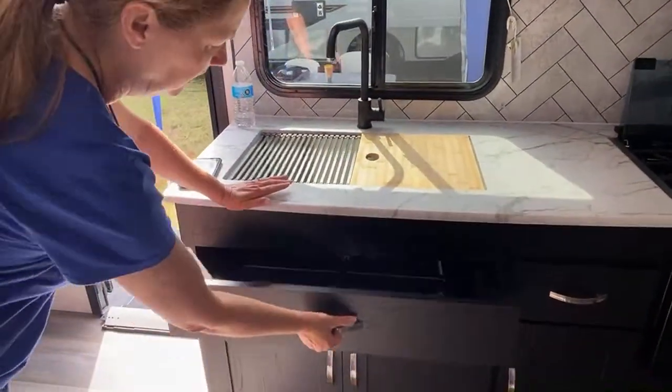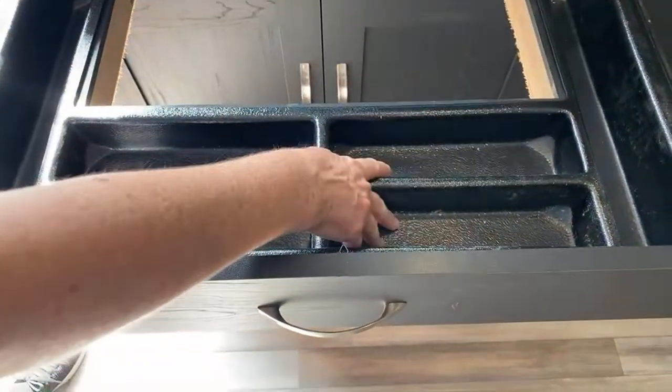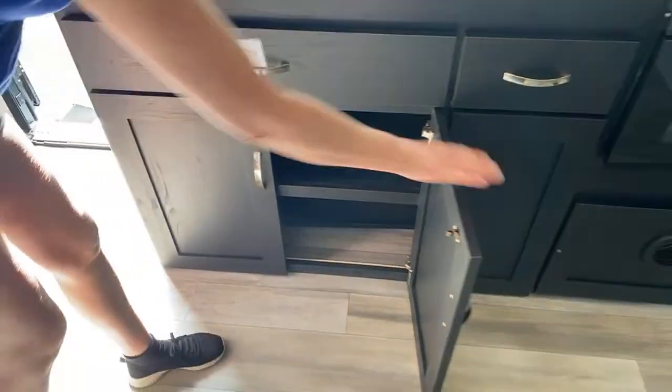Right, cabinets and drawers. Huge. Oh, look at that. That's great. It's cut out around the sink. I love that they're taking advantage of the space. That's exactly how the one in the outdoor kitchen was, too. Beautiful. Great place for your utensils. Big storage there.